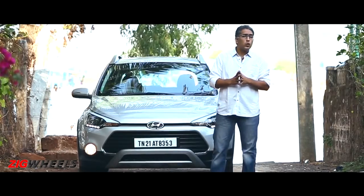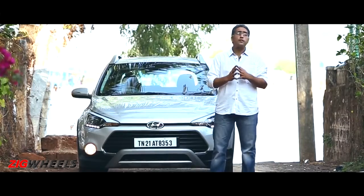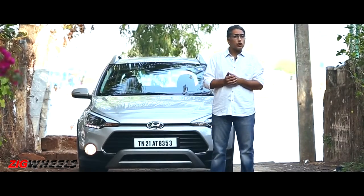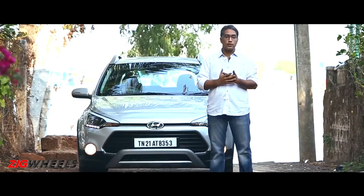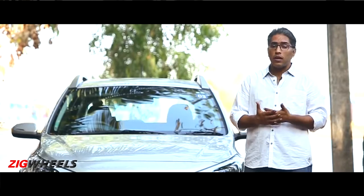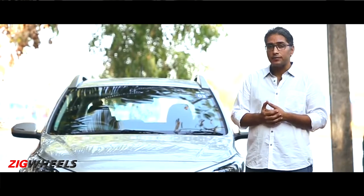VW has tried it with the Polo, Toyota has tried it with the Etios Cross, and Fiat has tried it with the Aventura. But the only car that really sells in this is the Etios Cross, and that's because it looks different. Now the Active, at least to us, seems to have hit the same sweet spot. Maybe it's gone ahead and done a little better. Let's find out in greater detail.